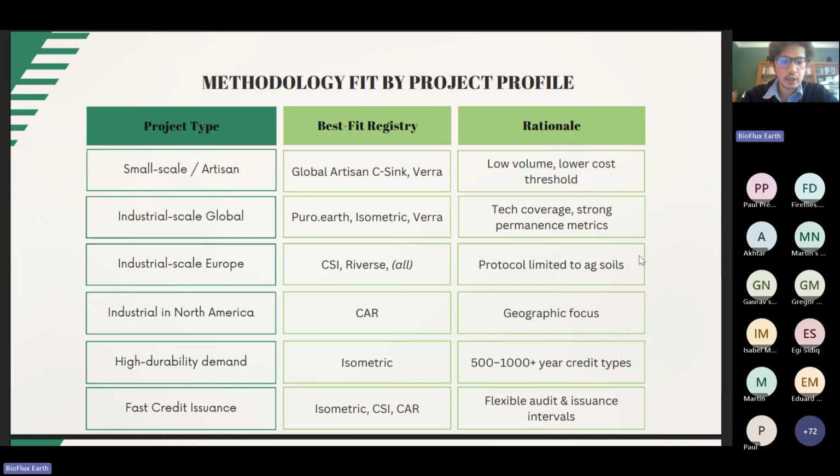High durability demand. So here we state Isometric just because of their focus also on random reflectance testing for their 500 to 1,000 year credit types. Puro.earth is also doing the same. So if you're looking for high durability demand, Isometric, keeping in mind that they are more rigorous and also more strict in terms of their LCA calculations, but they do this in order to also have increased durability. So it could be an interesting one to look into.